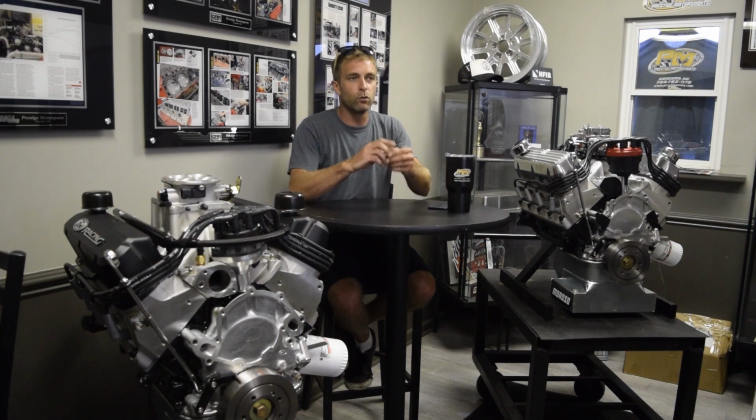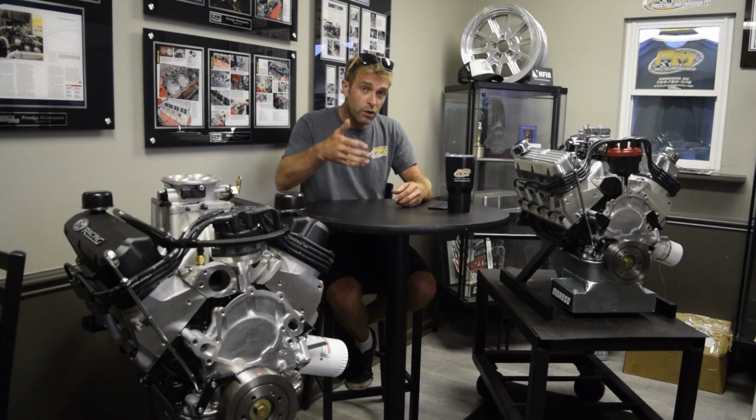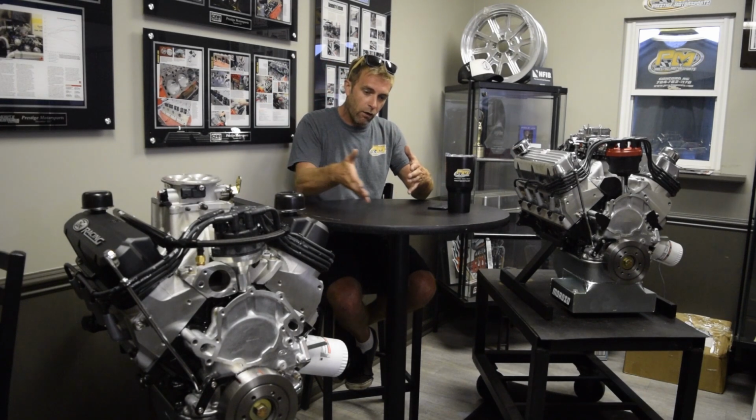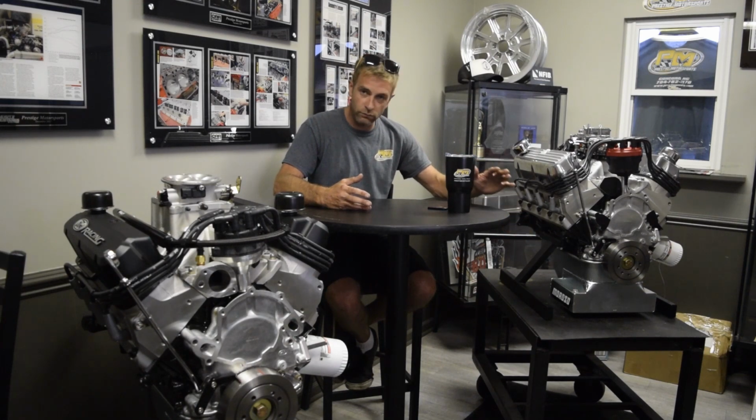That's why we have baffles and crank scrapers. When you're windaging, you're creating this vortex and foaming. So number one, now we've got foamed up oil. Number two, we're basically blowing all the oil away from the pickup right where we really need it when we're accelerating. So with oil pans, we don't cheap out here.